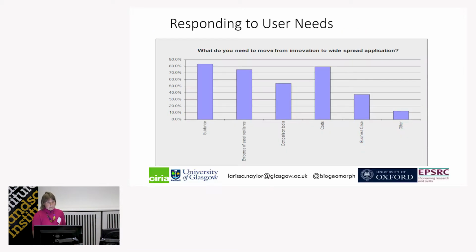And so we had a prior project, we surveyed 53 users, and we asked them, what do you need to move from innovation to widespread implementation? They wanted guidance. They wanted evidence around asset resilience or that the biology was having no damage. They wanted data on costs, and they wanted a business case and a comparison tools.